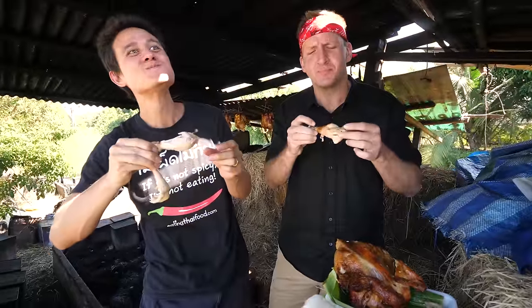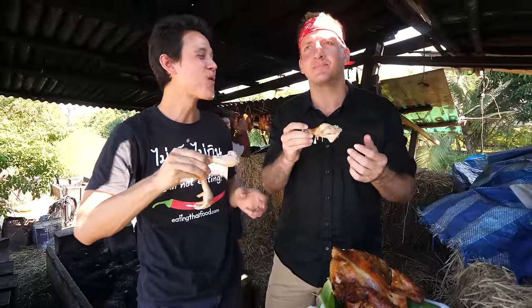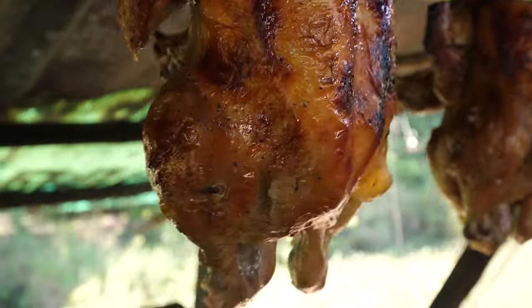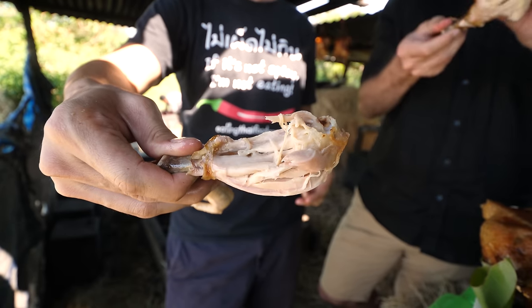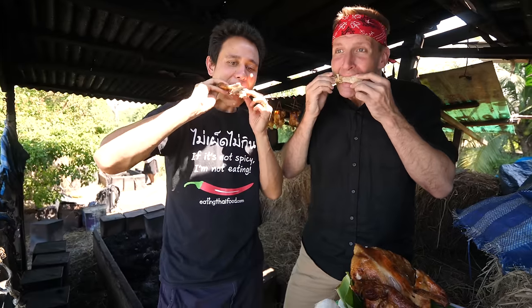Oh. Oh, wow. That's ridiculous. That's unbelievably tender. It's salty on the outside. Did he put something on it? Yeah. So it was all marinated in probably soy sauce and coriander root. It's just so soft. That texture is unbelievably juicy and soft.